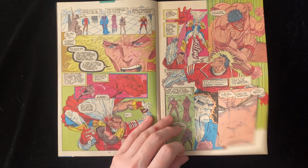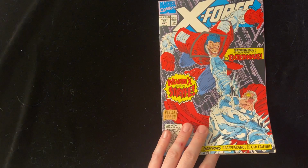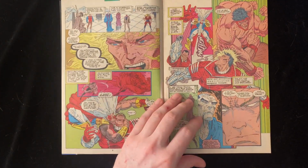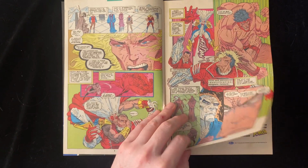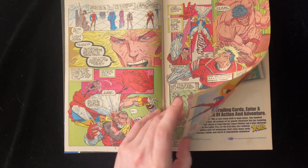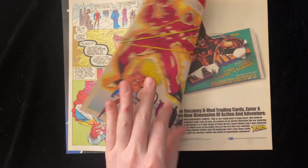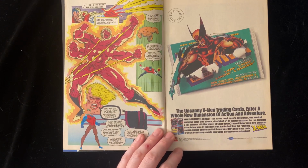This is Kane, who is being credited as Weapon X on the cover, because for a very brief period of time in the 90s, they were trying to push this guy as being named Weapon X because he had something to do with the Weapon X program as described in Barry Windsor-Smith's Weapon X. I remember just really hating this comic.